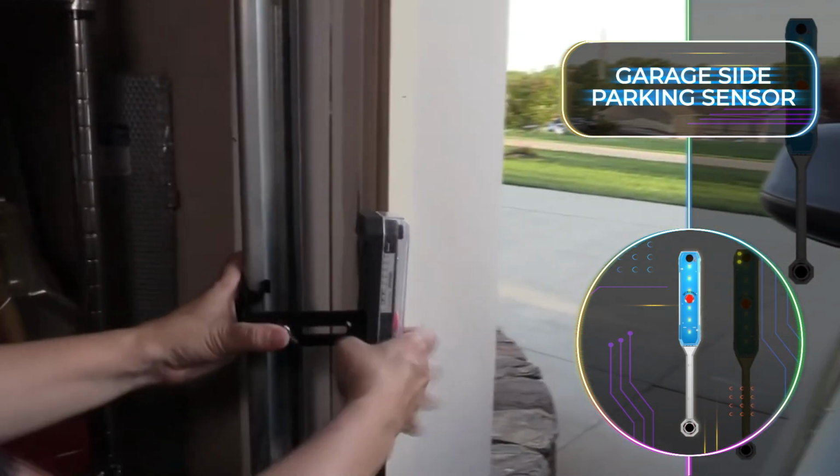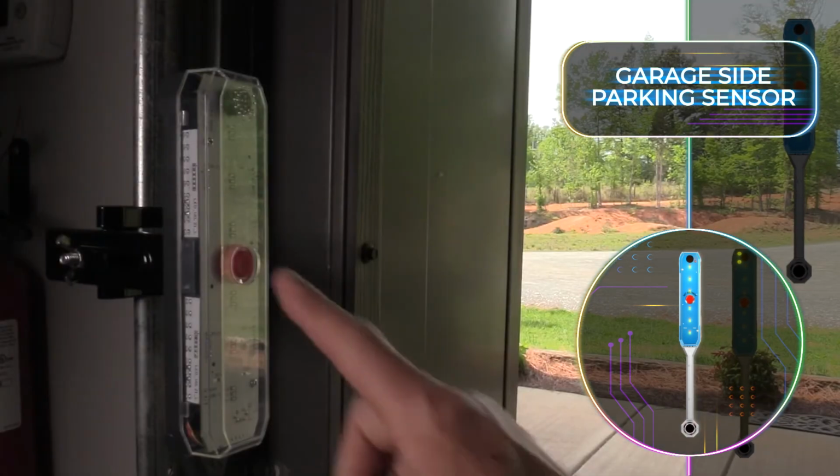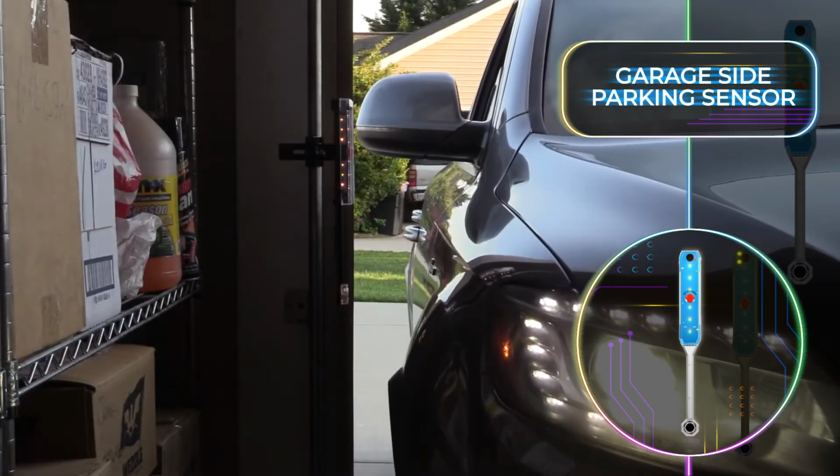Washing your car in the garage and keeping the environment safe are two things that don't mix. We have a solution coming up to make both possible.